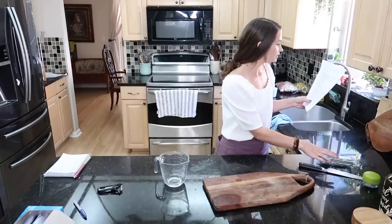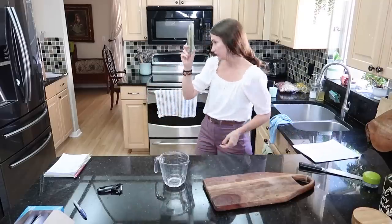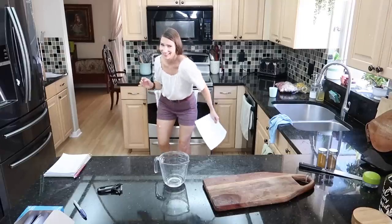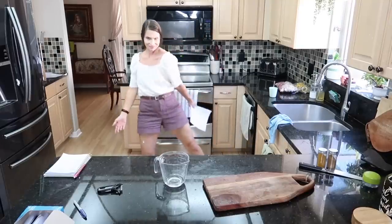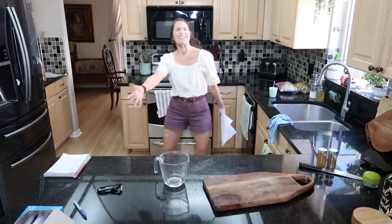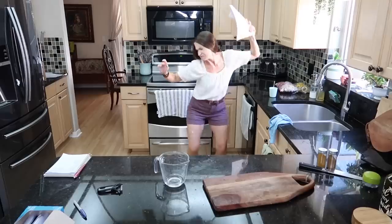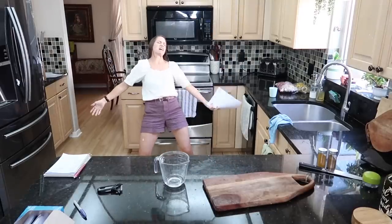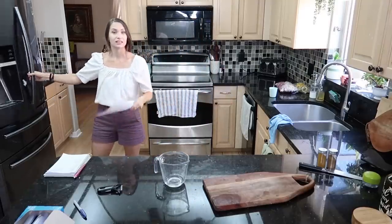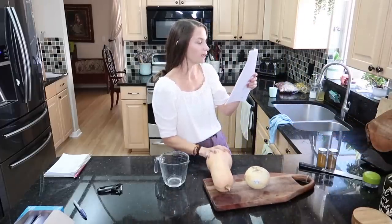Okay, up next is spiced butternut squash soup. Does this need time? Okay. It doesn't. Great. Onion. Obviously you need butternut squash for butternut squash soup.